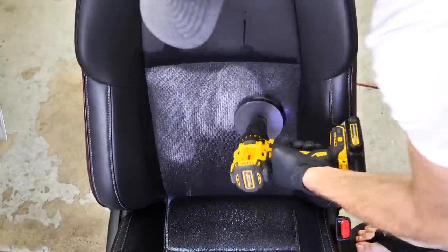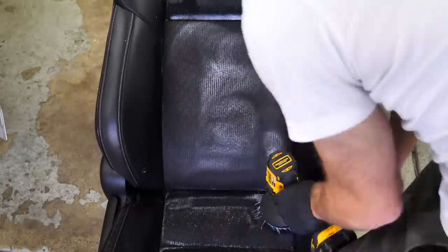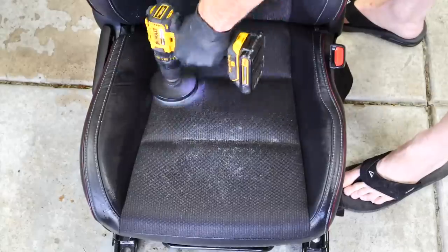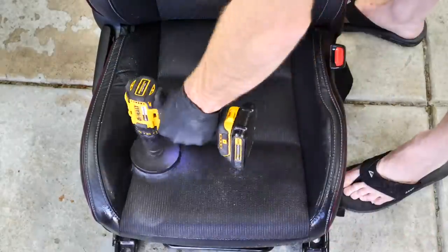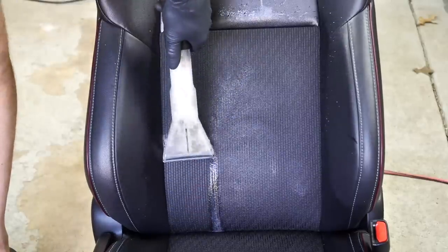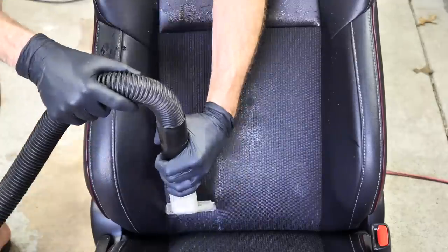Because the seat is dual materials, I'm just going to be using my drill brush on the fabric, which is a medium grade bristle brush in terms of stiffness. And then for the actual leather side pieces, I'm going to be using a detailing brush, which is a little bit softer and less likely to scratch the leather. They do have soft detailing or soft drill brushes as well. But for this one, it's not a very dirty seat, so I'm just going to be using the drill brush in the center and then detailing brushes on the outside.